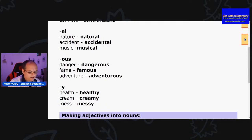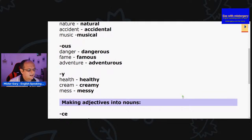So, yes, cream becomes creamy. Cream goes into coffee, of course, doesn't it? Some people drink tea with cream, believe it or not. And you might find clotted cream on a scone or a scone, however you wish to pronounce that. Both are good in that situation.